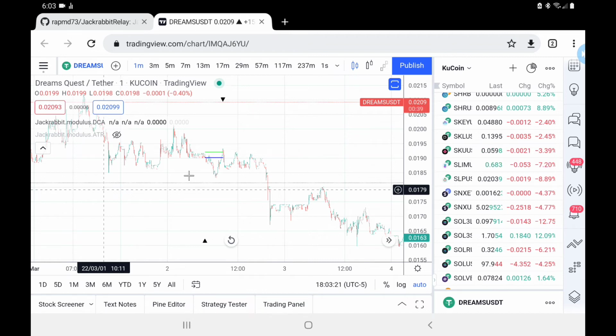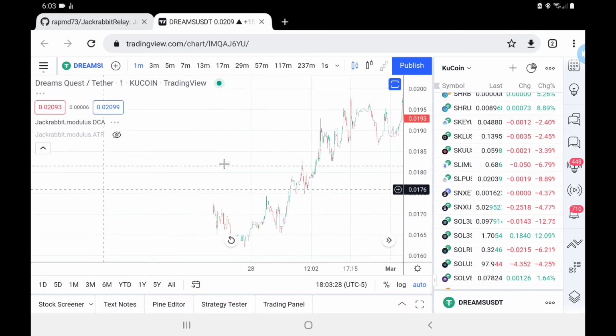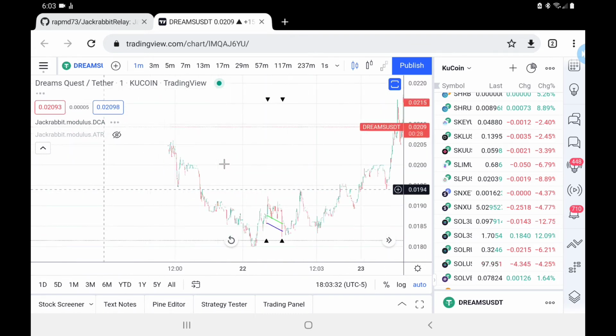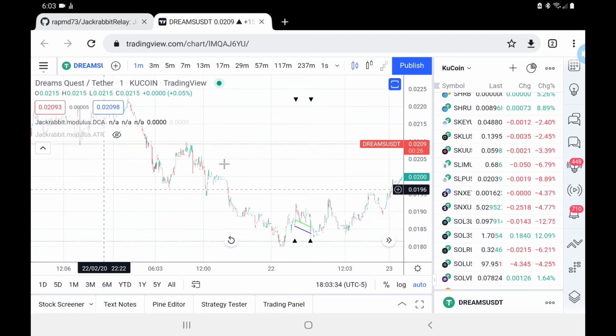Another nice short process, quick and to the point. Here's two more quick and dirty in and out processes.